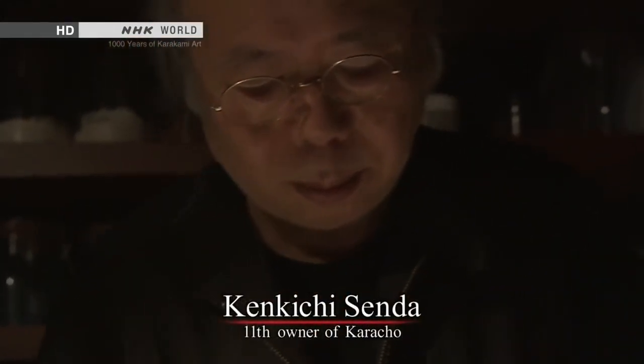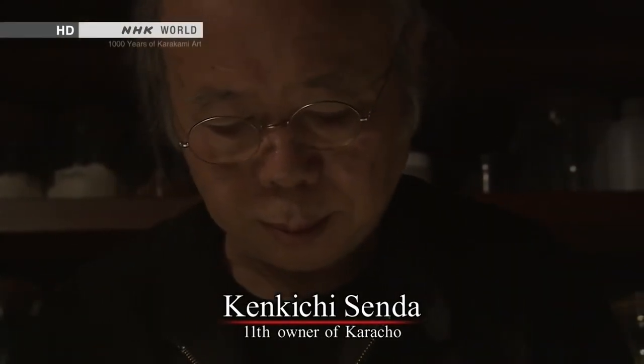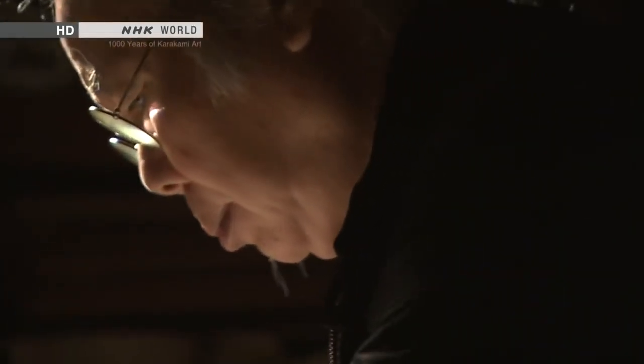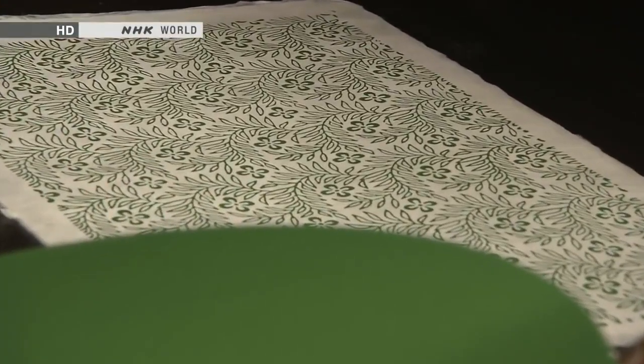Kenkichi Senda is the 11th generation owner of Karacho, the oldest Karakami workshop in Japan. He has kept alive the methods and philosophy that go into Karakami's creation. Karakami's most important features are the patterns and the power they possess.